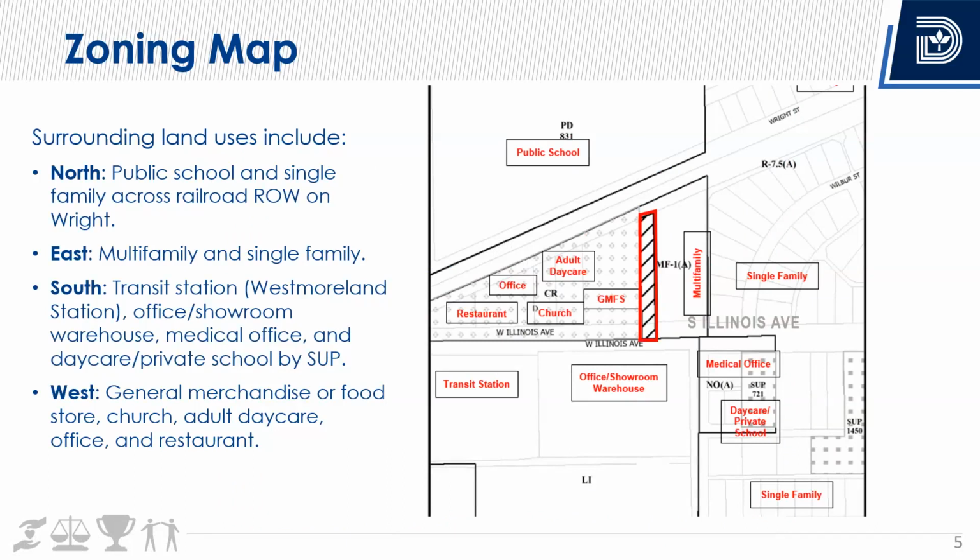Across Illinois to the south, we do have neighborhood office district. And there we see a medical office, an SUP for a daycare or private school use. And then directly south across West Illinois, it's an LI district. And we see the Westmoreland station to the southwest and office showroom warehouse use directly to the south. And then there's the CR district that finishes out this triangular block, which is a part of the adjacent property that's being renovated, the general merchandise or food store. But there's also an adult daycare, a church, an office, and restaurant uses.